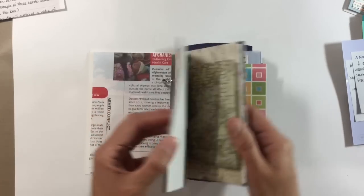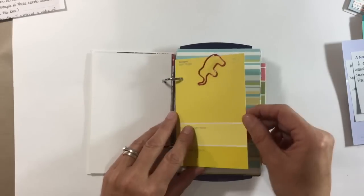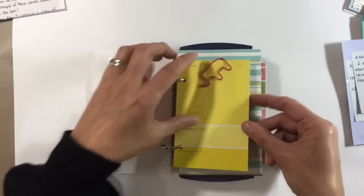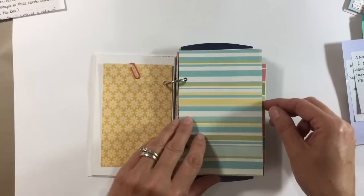And then the whole of this journal then is just filled with various scrapbooking papers cut to a similar size to the paint chips. She's put paint chips in here, handmade envelopes, all kinds of things. I'll flick through it, and just a selection of these really fun and funky paper clips too, which I think are just so much fun.